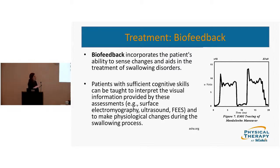Being able to see that and have a goal to look at is a great way to teach a Mendelsohn. It's a great way to know they're doing it right, because as speech therapists, there's only so much we can see and feel to know if they're truly putting in the effort that we want them to.